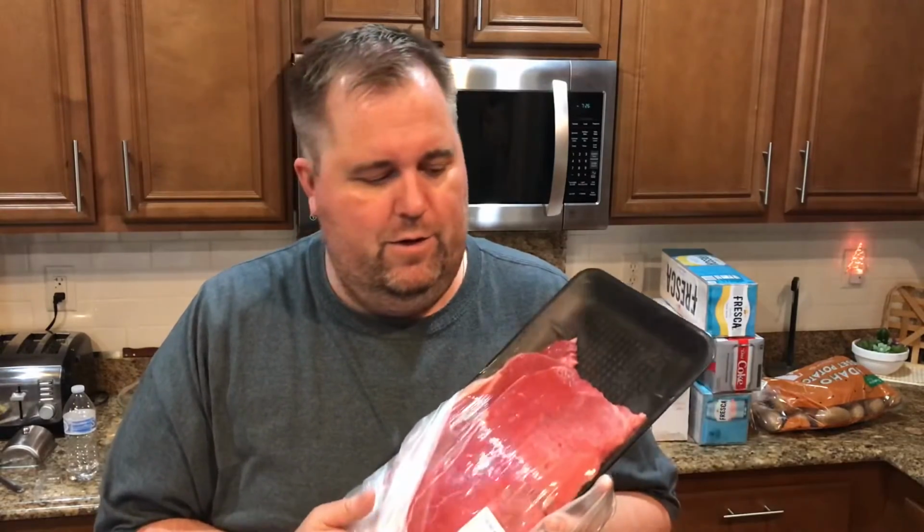And last but most certainly not least, for Mother's Day, I'll be grilling some steaks. I'm going to try something a little different, but I know it's going to be good. So we're going to try grilling steaks, and I think I'm going to do it on the cast iron. Cast iron. I couldn't think of the word.